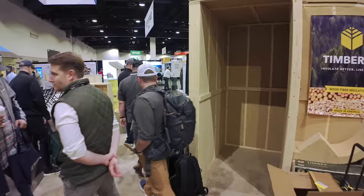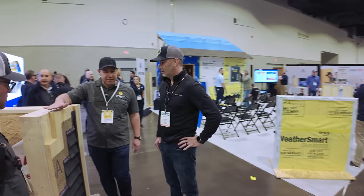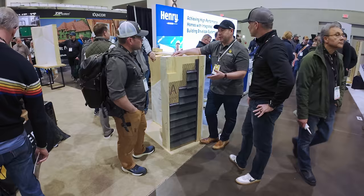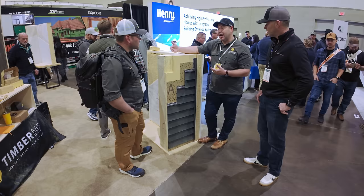So over here, what we have is our continuous insulation, it's called Timber Board. Okay. This is going to be a very rigid insulation. One of the biggest benefits is the fact that it's vapor permeable or vapor open, over a 10 perm rating. So basically what that means is your house is able to dry. So houses don't want to breathe, but they need to dry.